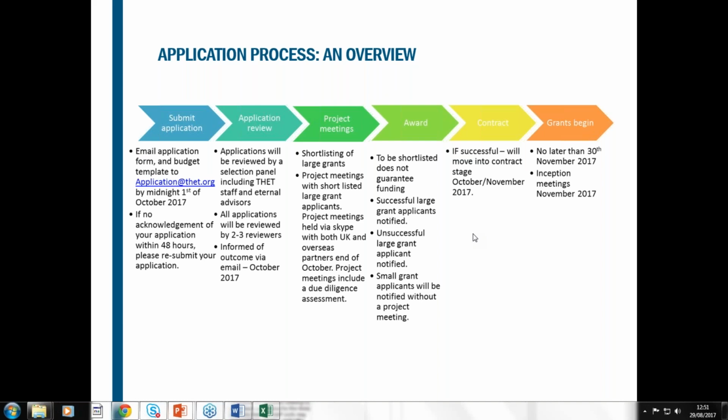It's also dependent on whether you apply for a small grant or a large grant, because if you apply for a large grant, we're going to have project meetings and inception meetings. That might take time depending on everyone's availability, as we would like the overseas partner available too. And there are the processes and systems from both us and yourselves in getting the contract signed off in time. I wouldn't want to mislead you and say that that would be entirely possible for your November trip, so we'll have to play that by ear.